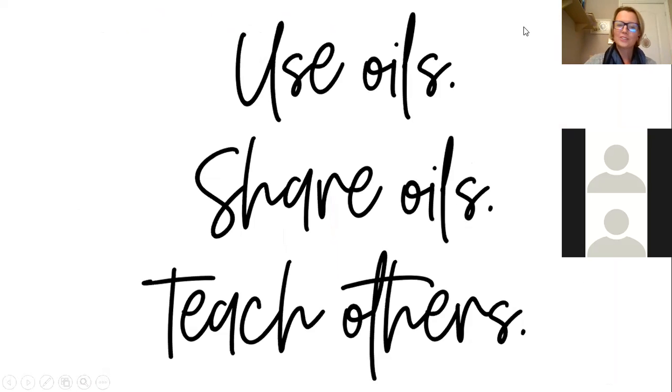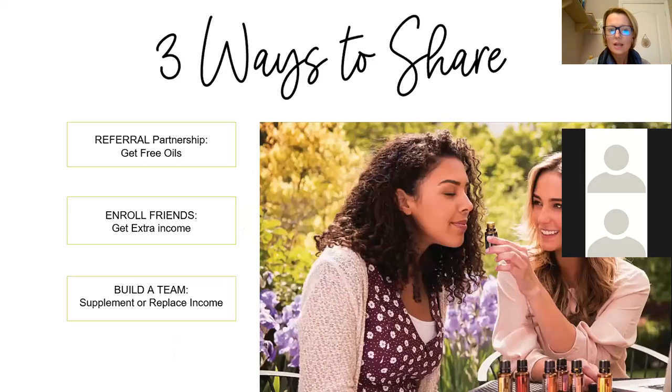So how do we do it with the doTERRA oils? Of course, we use the oils first and foremost. We use them ourselves, we experience the effect it has on us and our health, and then we share the oils, and then we teach others how to do it. It's very, very simple. Now, what are the free ways to share these oils? We use them ourselves and we share them with others. Once we have our personal experiences, we share with other people, we enroll our friends or family or neighbors, and with that we start to get some income from it. And then, of course, we build a team and we can replace our income.